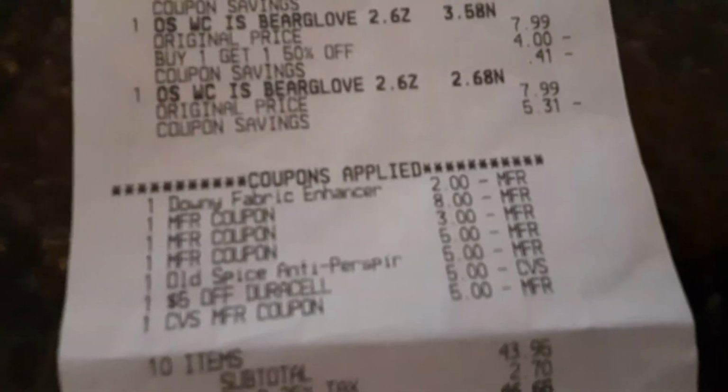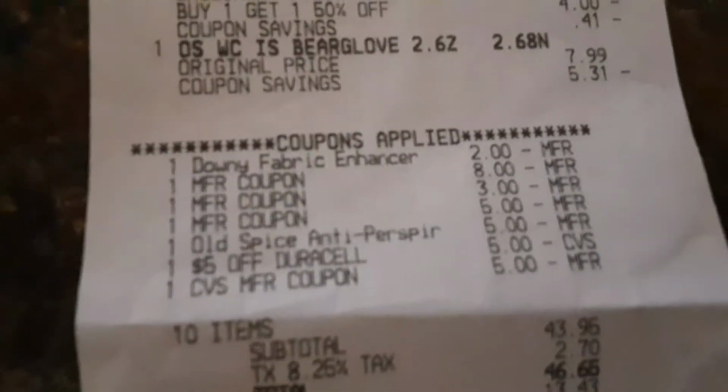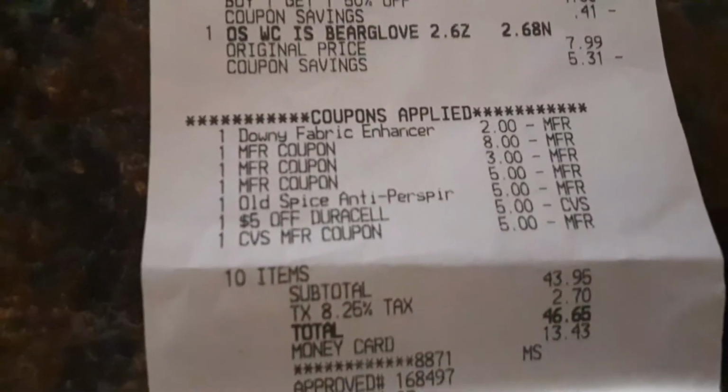So you can see this receipt here. I did the Downy, the Axe, and the batteries, and all the Old Spice. As you can see there, my coupons. I got back the coupons. I used the $2 one, $8 manufacturer coupon, $3 off, $5 off, $5 off a double dip with the $5, $5 off the Duracell, and I used a $5 ECB. So my total came up to $43 with the tax.